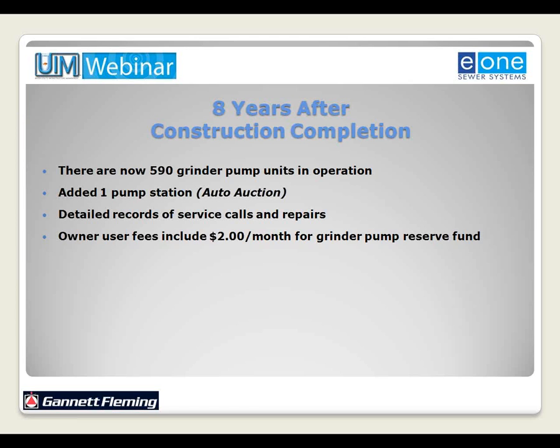The authority does keep detailed records of service calls on all the repairs by serial number, by property address. And the owner has, since the beginning of the project, had a user fee per month that included a $2 per month grinder pump reserve fee. Now, the grinder pump reserve fee was actually established in order to provide a comfort level to the customers that sufficient funds would be available in the event that repair costs would escalate with age and/or at the end of the useful life of the majority of the pumps.